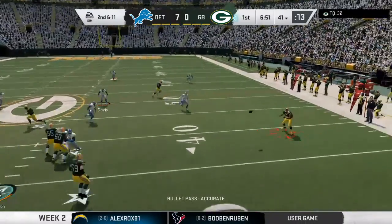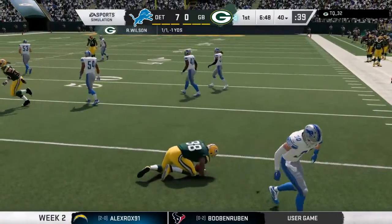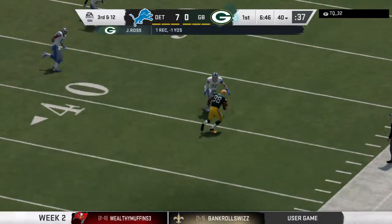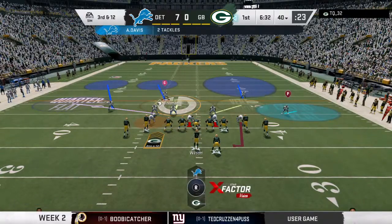On 2nd and 11 now. Wilson, he's going to have the hook up to Ross. And he'll be brought down, losing yardage back at the 40. It'll be a loss of 1, and they'll be facing a 3rd and 12.